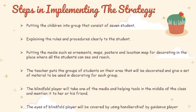The fourth is the teacher puts the groups of the students in their area that will be decorated and gives a set of the material to be used in decorating for each group. The fifth is the blindfold player will take one of the media and helping tools in the middle of the class and mention it to her or his friends. The last is the eyes of the blindfold player will be covered by a handkerchief by the guidance player.